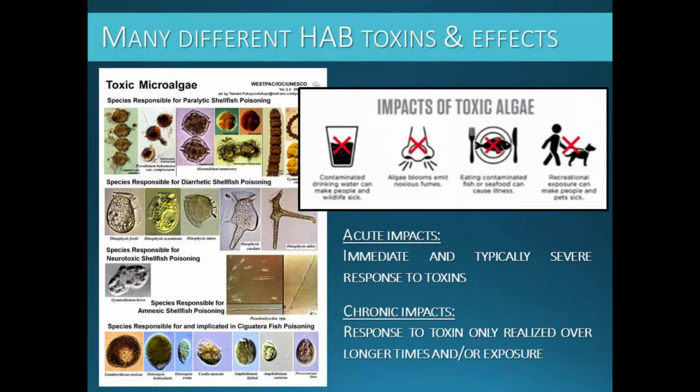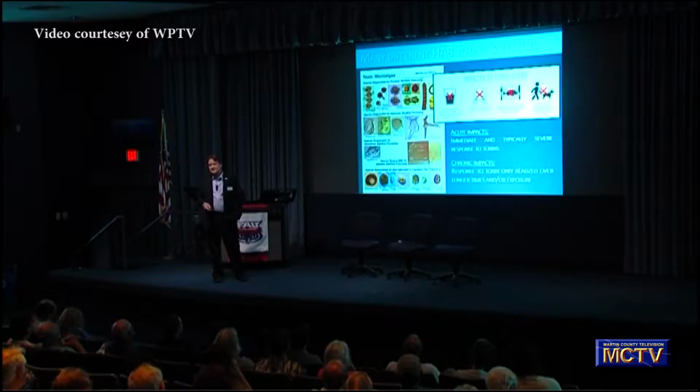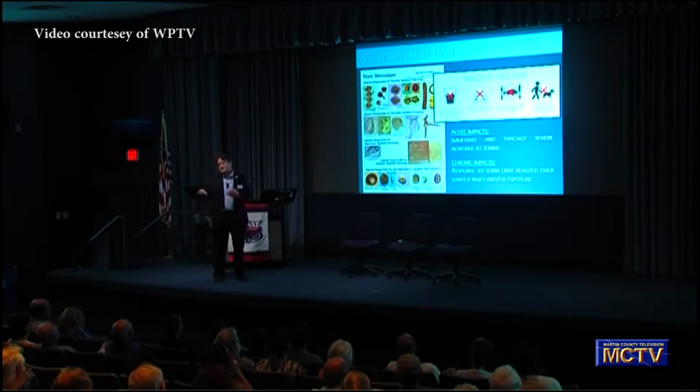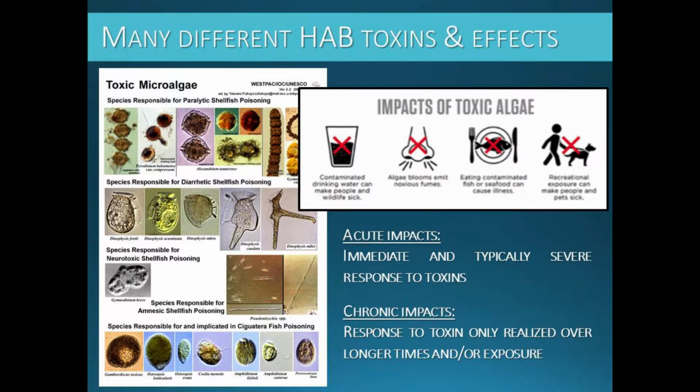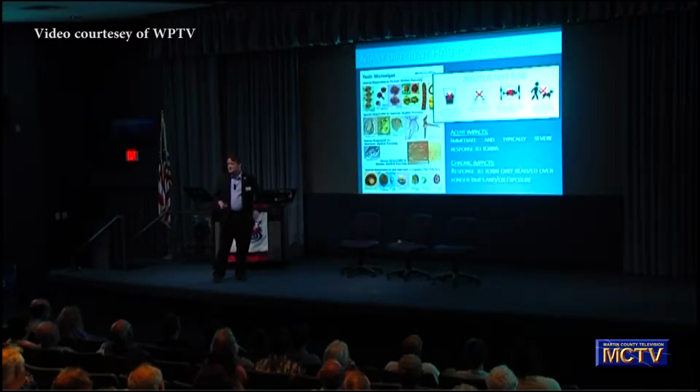So there are many different HAB toxins and effects, and this again is why you really need to know what's out there, and you need to know the different kind of organisms, because all these toxins are very different and do different things to you, just like they do different things to the animals that are out there. So there are algae, and a lot of these are dinoflagellates, but look at all the different toxins they produce, or the different types of responses. You can get paralytic shellfish poisoning, diuretic shellfish poisoning, neurotoxic shellfish poisoning. This is actually Karenia, the red tide here, amnesic shellfish poisoning, and also ciguatera fish poisoning. So there are a lot of different toxins that are out there.